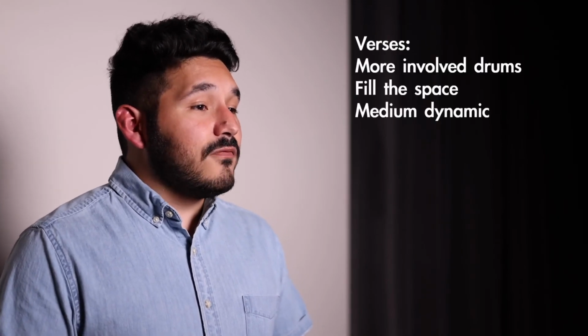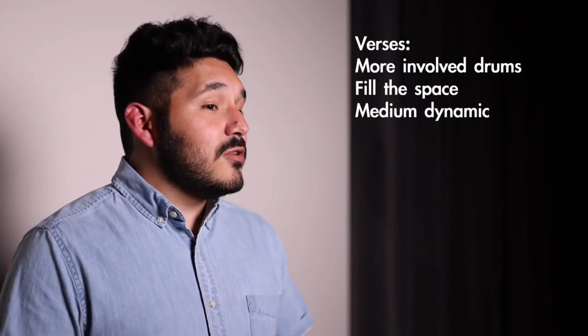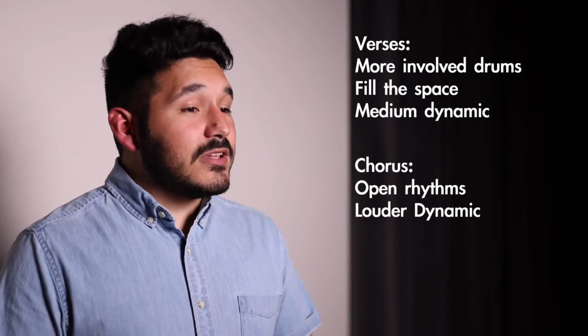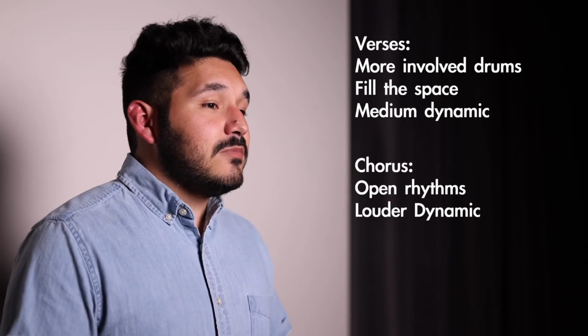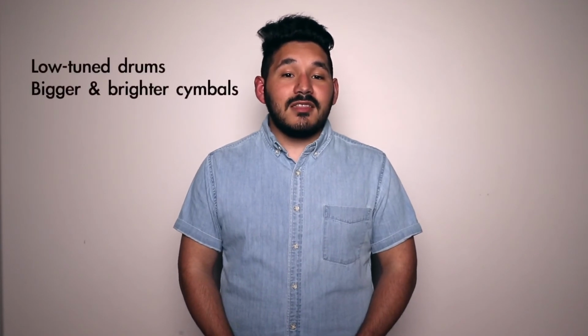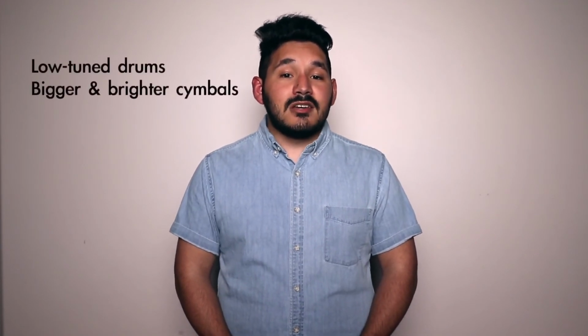For example, in the verses, the drums are more involved and the rhythms being played fill the space but remain at a medium loud dynamic. When the song reaches the chorus, the rhythms played become more open and are played at a louder dynamic. This is emphasized by the lower drum tuning and the use of bigger and brighter cymbals to help support the loud dynamic that a chorus brings.